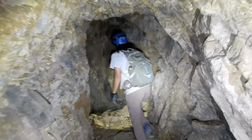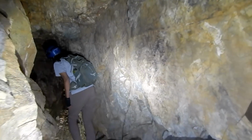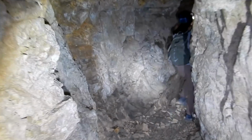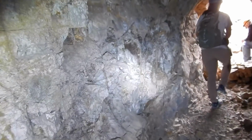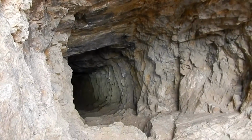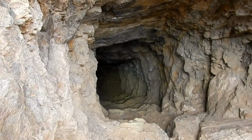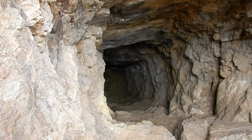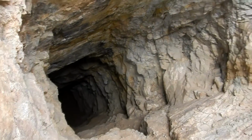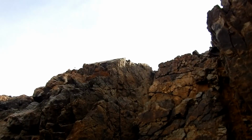Frank's in here somewhere, I can hear him. Frank's like a hunting dog when he gets onto a mine shaft. I see daylight. Oh, well, we came to the shaft and it's a little too steep to climb without a rope. It's about a 60 or 70 degree angle. I'm not sure if there's a level down there, but we're not going to be able to find out today. And then it's about an 8 or 10 foot climb up to the top up this way.